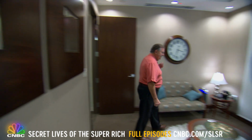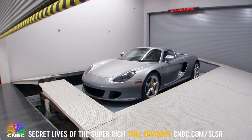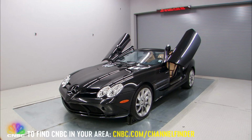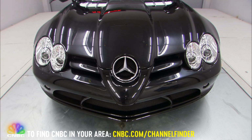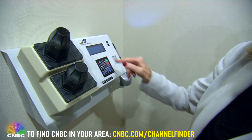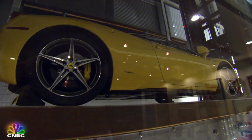We don't reveal the names of our clients. In some cases, we'll sign non-disclosure agreements. Whether it's a $500,000 Porsche Carrera GT or a $450,000 Mercedes SLR McLaren Roadster, to get a supercar in or out, you need a secret code and a fingerprint that sets this robo-crane in motion.